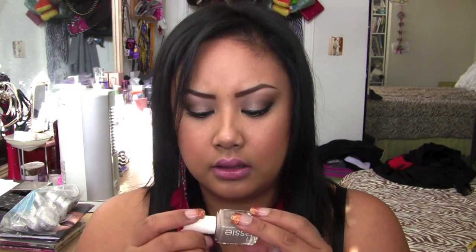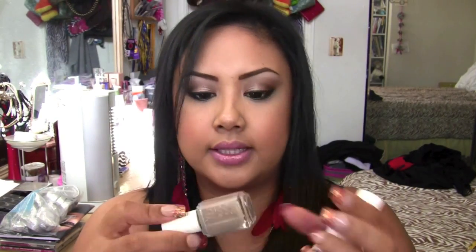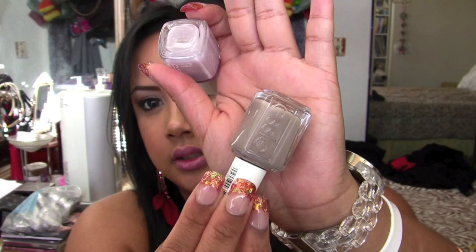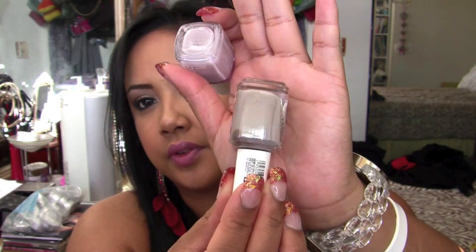Just randomly at the drugstore, I picked these 3 up. I picked 2 more Essie polishes. This one is called Miss Fancy Pants, and it's kind of a nice muted taupey gray. I don't have a lot of colors like this, but I like these for fall. It's kind of a nice cozy color to me, like the color of a cozy sweater.